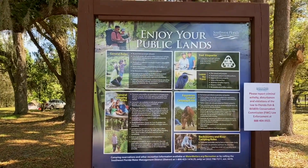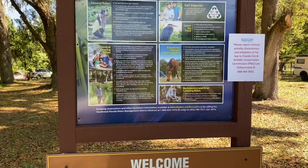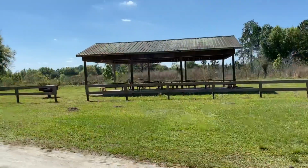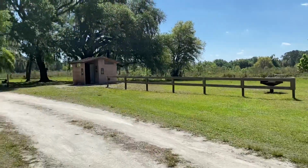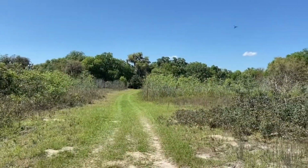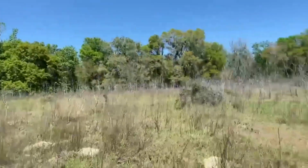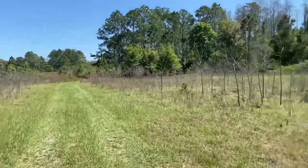And this is Ashley Campground. Nice little day use shelter here. The huge grill. And the restrooms. We have found a path, so let's go check it out. As you can see, the trail just kind of keeps going. We'll see what's along this bend down here.